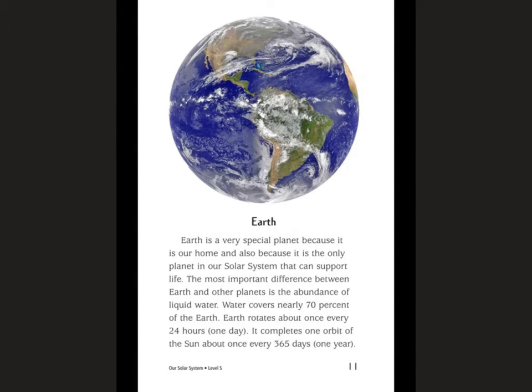Earth. Earth is a very special planet because it is our home and also because it is the only planet in our solar system that can support life. The most important difference between Earth and other planets is the abundance of liquid water. Water covers nearly 70% of the Earth. Earth rotates about once every 24 hours, 1 day. It completes one orbit of the Sun about once every 365 days, 1 year.